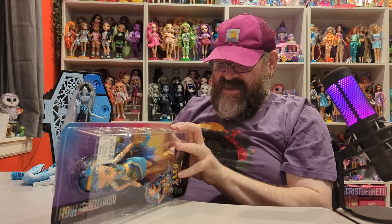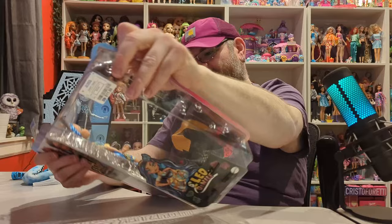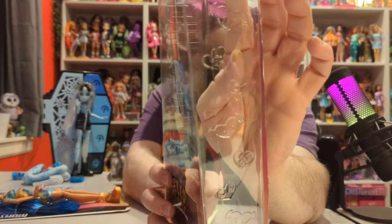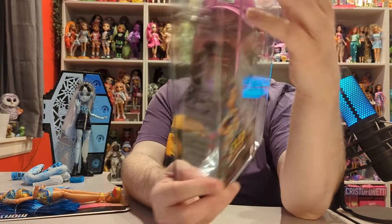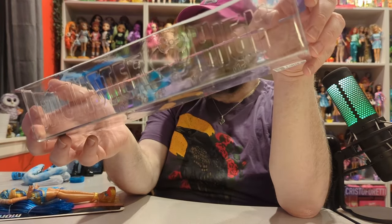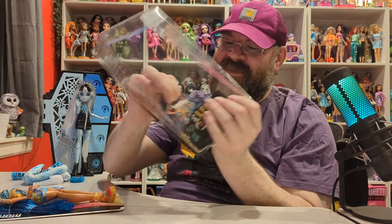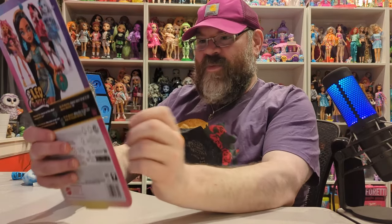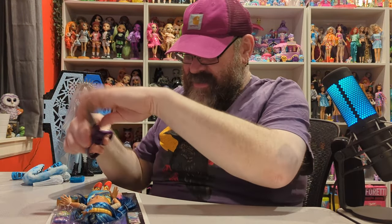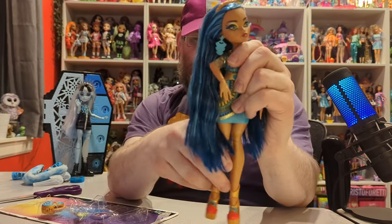So let's go ahead and open this. And I will show you the side of the plastic now that it's open. It has some really cool symbols for all the characters. And it does say Monster High on the side, which is really cool. Now, I would love to be able to keep this artwork, but it's glued in with, like, tape. And it rips it whenever you try to remove it. So, won't be keeping that. Alright. Now, let's get her out of here. Alright, she is out of her packaging.